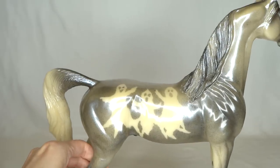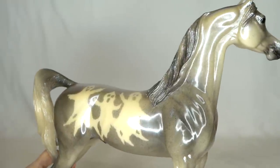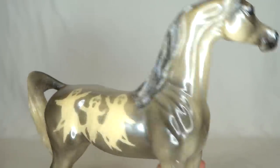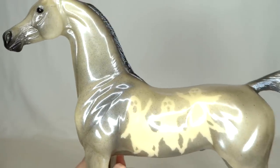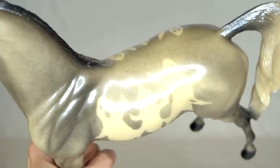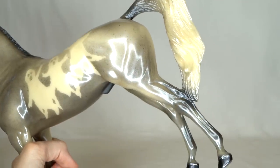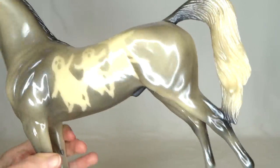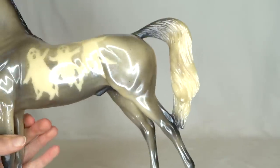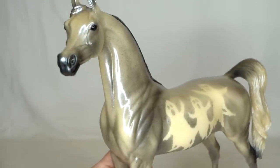He's got 3 little ghosts on both sides of him. He is unfortunately actually pretty yellowed. I kind of didn't realize how yellowed he was when I bought him, but I'll try to have him get some sun time and whatnot. He's done up in kind of a flea-bitten gray in gloss with a bit of shine to him, a bluish iridescent shine maybe underneath the gloss, or maybe just in the gloss, I'm not sure.